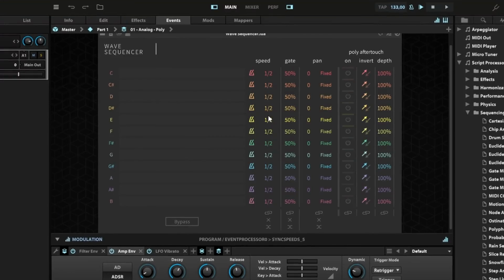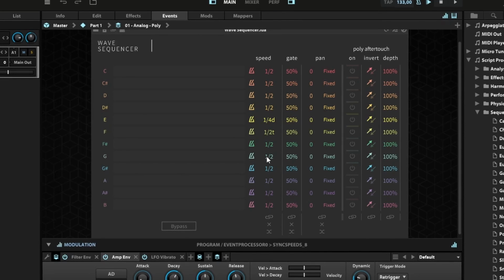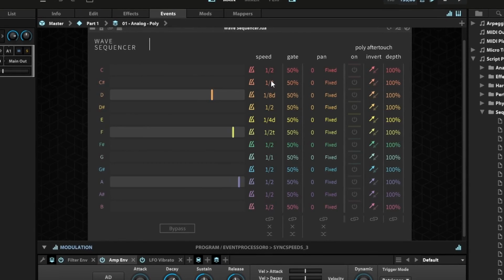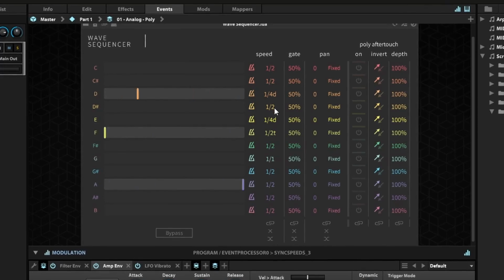My favorites are the ones based on the 12 notes. For instance, the wave sequencer, where you can set different parameters for each of the 12 notes. So if you play D minor, D, F, and A will have a rhythm that you can modify individually for each one of the three.